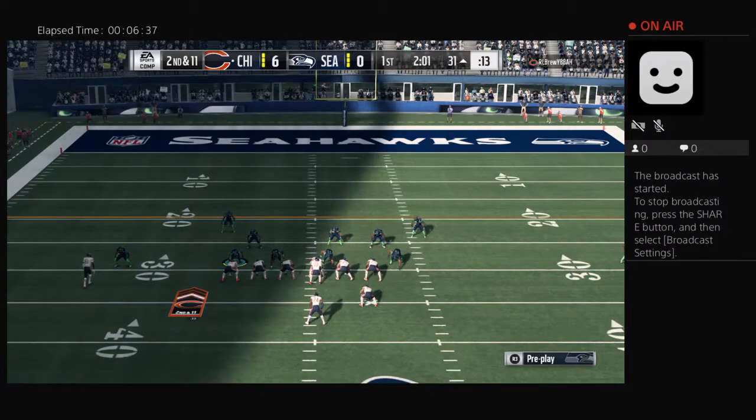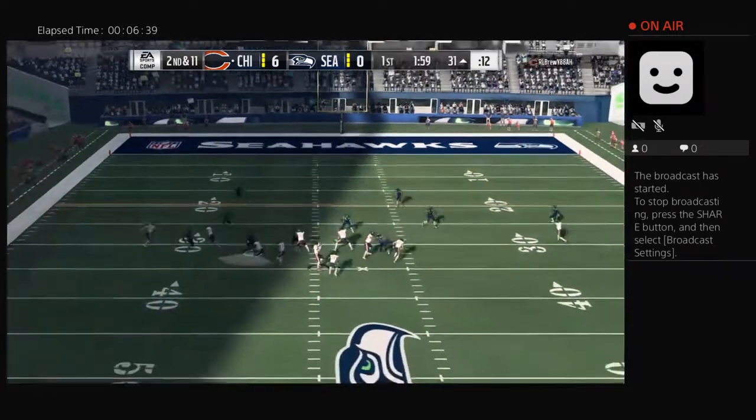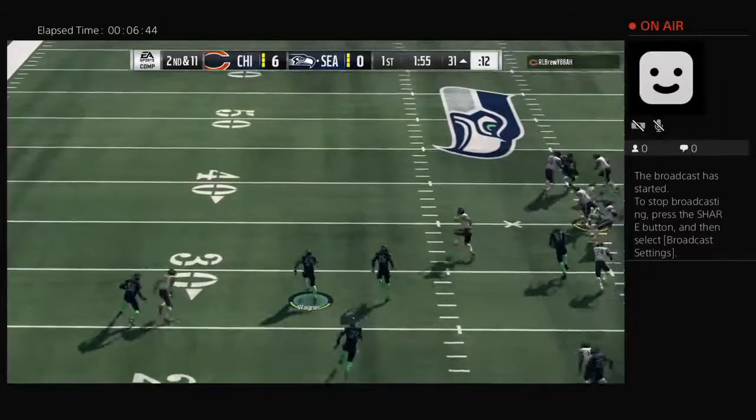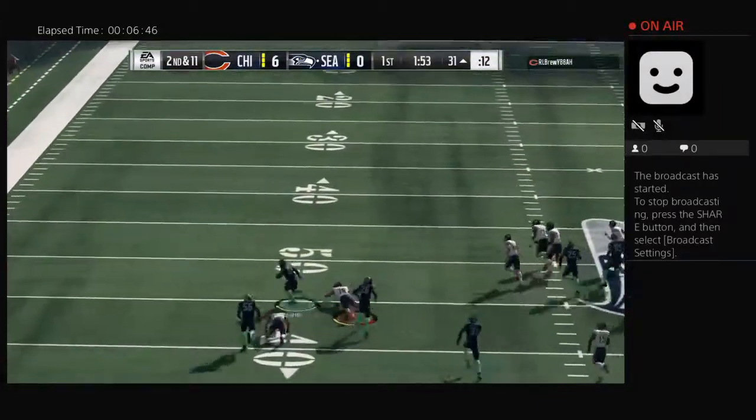Because what you're doing there, you mentioned the counter. You're using your offensive linemen sometimes to pull or move. And he fires one that's intercepted. Picked off at the 23.